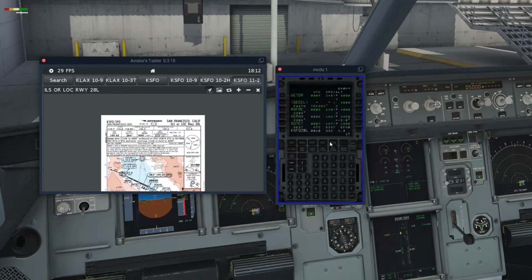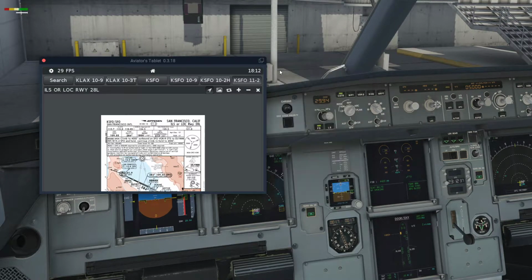We're showing a total distance of 332 nautical miles. Planned distance for us this afternoon is 311, so that all matches up.